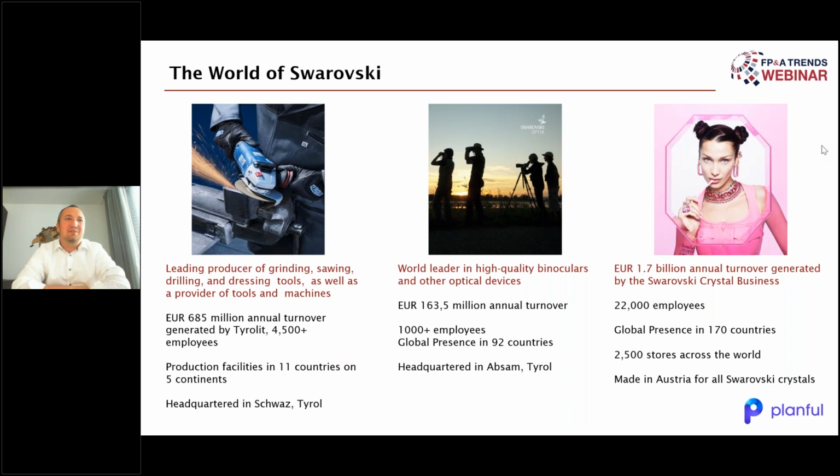Swarovski is a company consisting of 3 holdings. We have Tyrolit, a leading producer of grinding technology. We have Swarovski Optik, which is probably a bit more known to the public, producing binoculars and riflescopes. And there is the main group called Swarovski Crystal Business, which we will be talking about today. It is about a 2 billion turnover business, present almost in every country of the world.